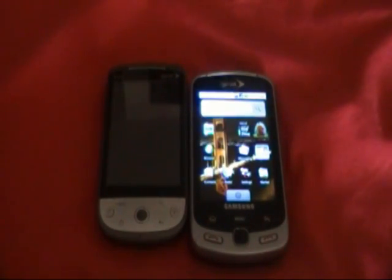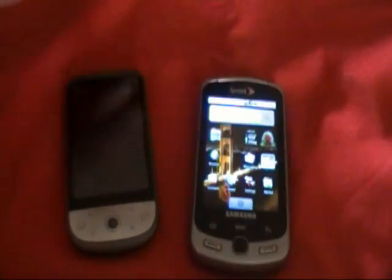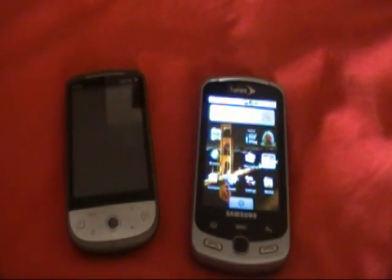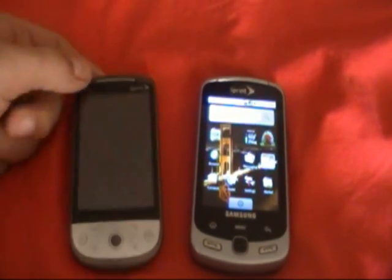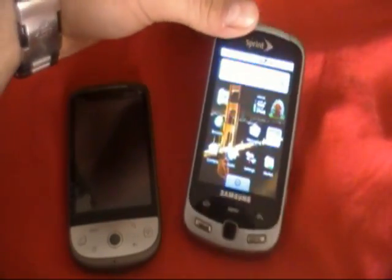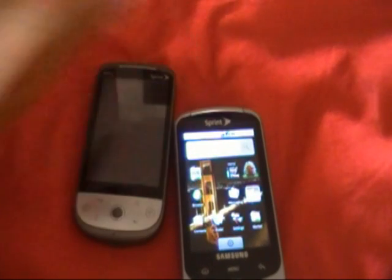I'm bringing you guys the final installment between the Sprint HTC Hero and the Samsung Moment. The phone fight between the two phones. In addition, that little teaser you saw in the beginning was the Palm Pixie, off to the side looking all sleek and sexy. And I am finishing the review on that, and we'll also bring you a phone fight between the Pixie and both of these two phones. So do stay tuned for that. Now, let's get on with this.